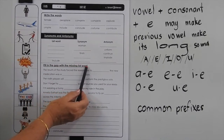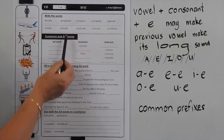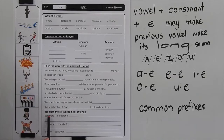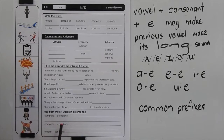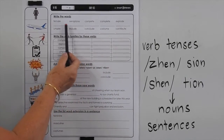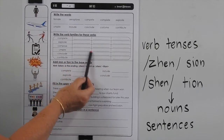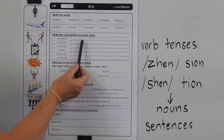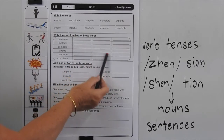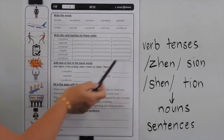Fill in the gap with the missing list word, so look to the words above for those fill-in words. Use both the list words in a sentence. So for instance, you've got compete and aeroplane, complete and contribute, or contribute and umpire and conclude. Don't forget to cover, copy and check the list words above, and then you're going to use these words in this table. We're going to use the verbs to complete the table, so you know the pattern that we follow, adding the S, adding the ing, adding the ed for the different verb tenses.